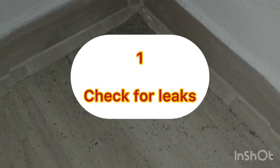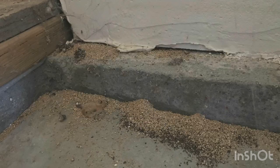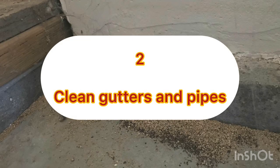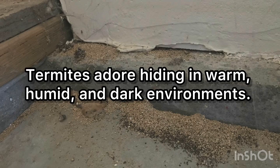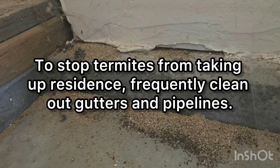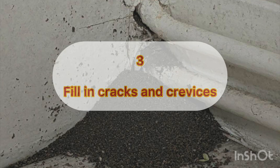1. Check for leaks. Without moisture, subterranean termites cannot survive. To keep them away, keep your house dry, paying extra attention to your roof and air conditioner. 2. Clean gutters and pipes. Termites adore hiding in warm, humid, and dark environments. To stop termites from taking up residence, frequently clean out gutters and pipelines.